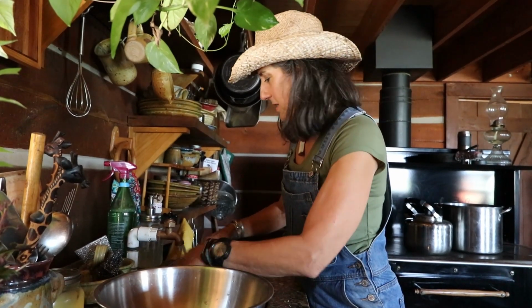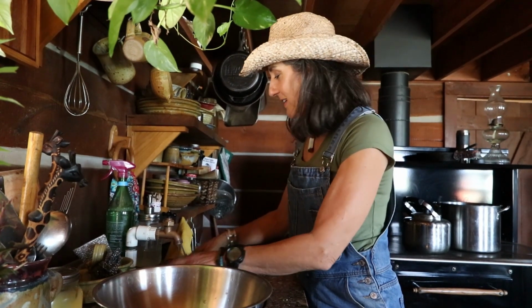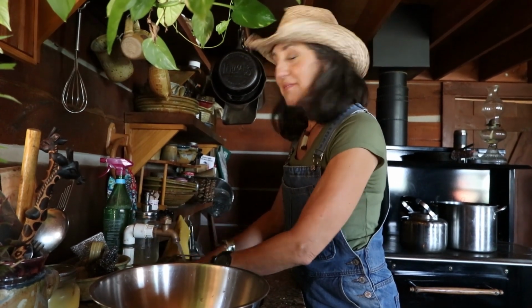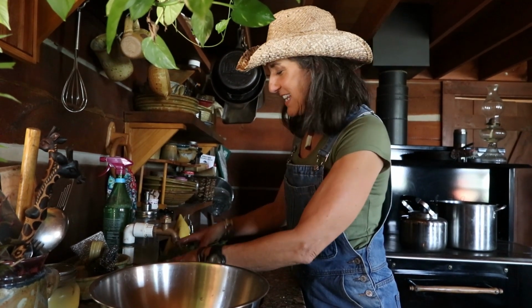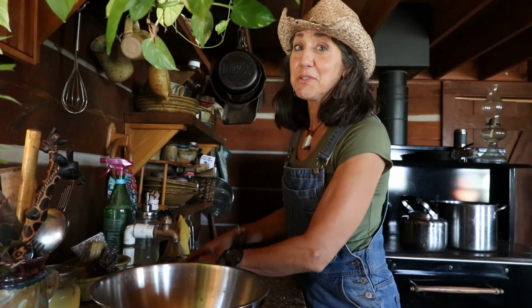Oh, it smells so good. We really worked up an appetite. Shoveling dirt and moving wheelbarrows makes you hungry. We have some lamb chops and some mashed potatoes tonight with the salad. That's why we live the simpler life here.